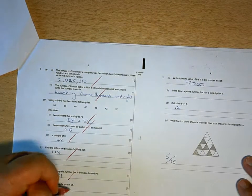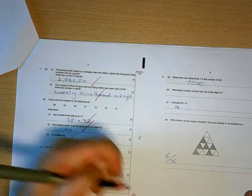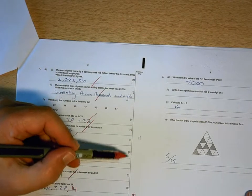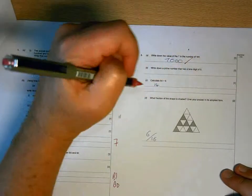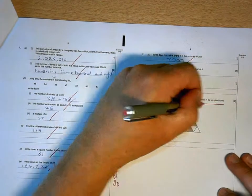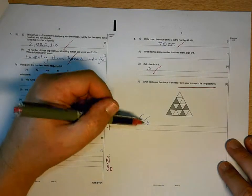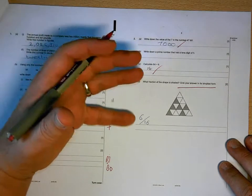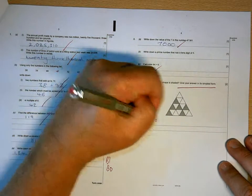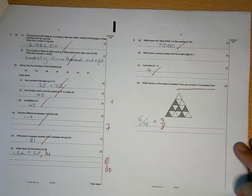You're missing a factor there, you're missing 14. So you lose 1 mark there. 1, 2, 3, 4, 5, 6, 7. 7,000 is correct. 14 is correct. This one, you're not going to get full marks because that isn't in its simplest form. Because you can divide both of those numbers by the same number, 2, you can divide both by 2 to get 3 out of 8, which is then in its simplest form.